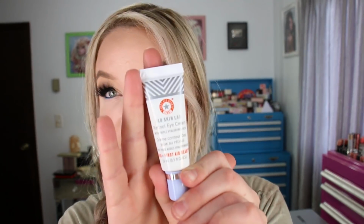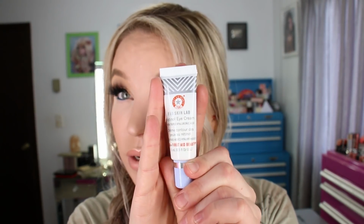So I'm hoping for the best because I'd like to get some help with the little fine lines that are right here on my eyes. But I'm really surprised that this has not fried my eyes off. So that's the Fab Skin Lab Retinol Eye Cream from First Aid Beauty. So far, so good.